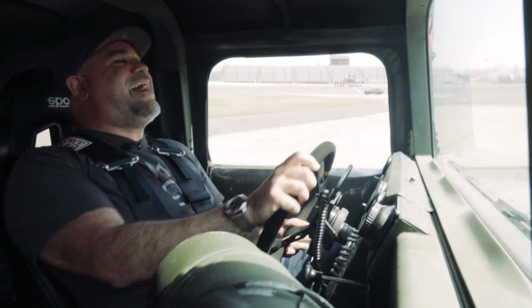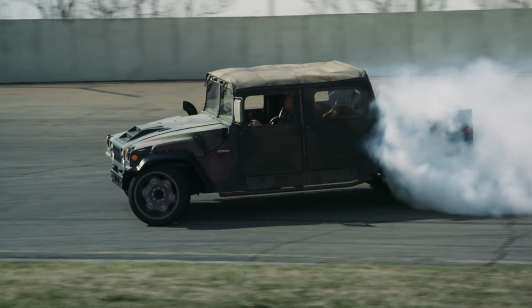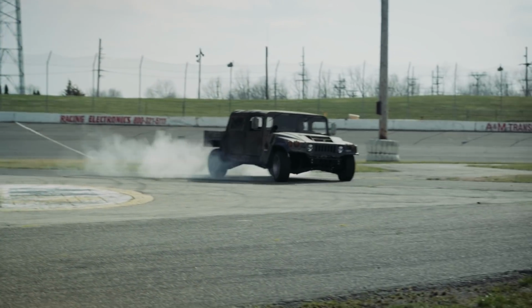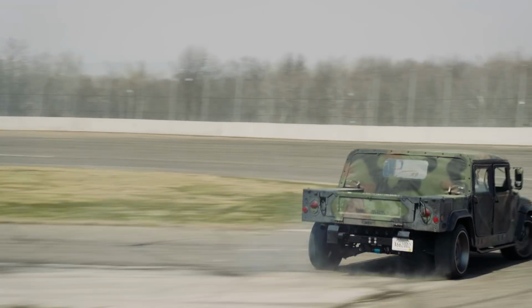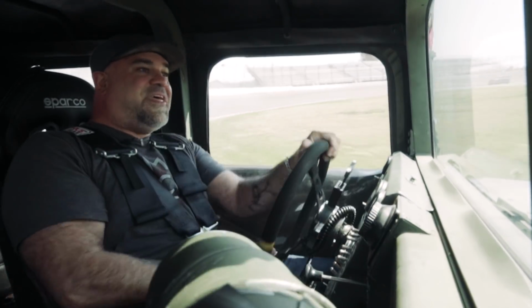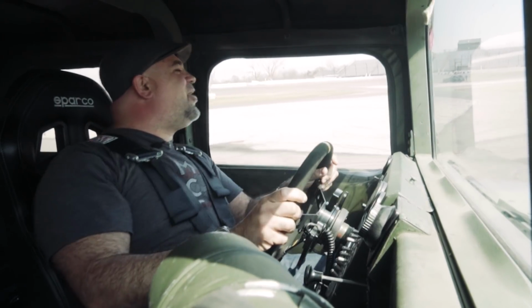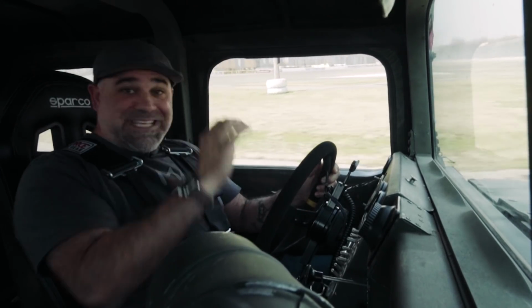The Drift Hummer! I give you the Drift Hummer. You brake, you turn, you rotate and you slide. The angle! Woo! Oh, wow. Did you see that?